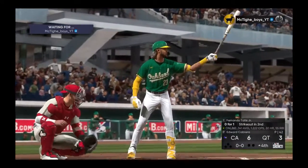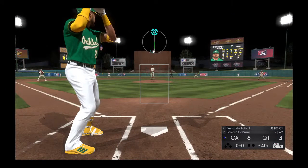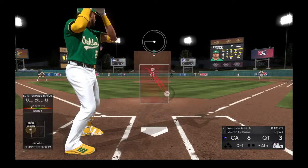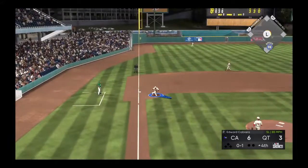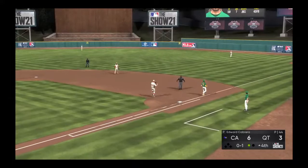Stepping up is Fernando Tatis Jr. as we begin the top of the 4th. Here's the first pitch. As he'll swing and hit this one hard, but foul off to the left and out of play. Into the windup, here comes the 0-1. A swing and a ground ball to 3rd. Throw to first in time, 1 gone here in the 4th.